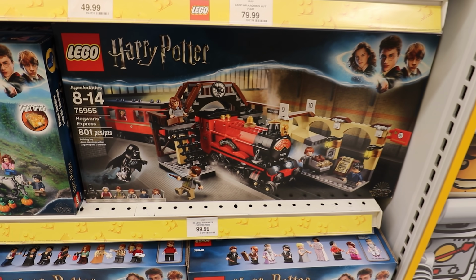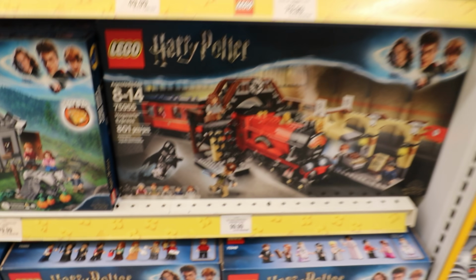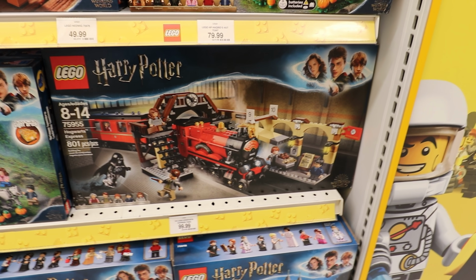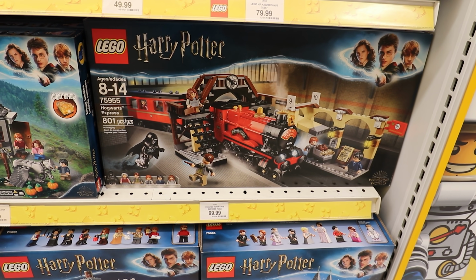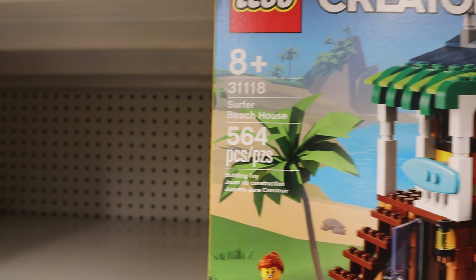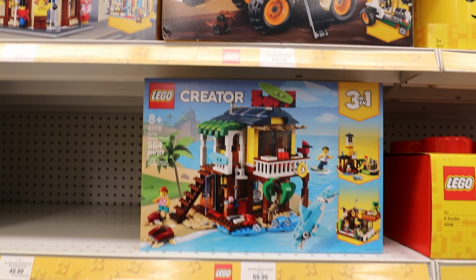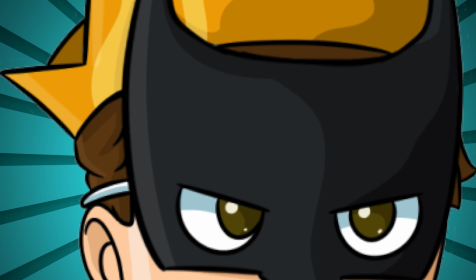Okay, so I found this one here. This is the Lego Harry Potter Hogwarts Express, which I think was a great choice because he did want a steam engine, but this one doesn't actually move, so we can't get this one today. So we landed on this one here, guys. This is the Surfer Beach House, and actually my grandpa and I, when we were looking up stuff on Lego.com, he really enjoyed this one, so I think this is gonna be a good surprise tonight. And just like that, everybody, we are out of Toys R Us. So now let's go back to the office and I'll show you guys everything that we got today.